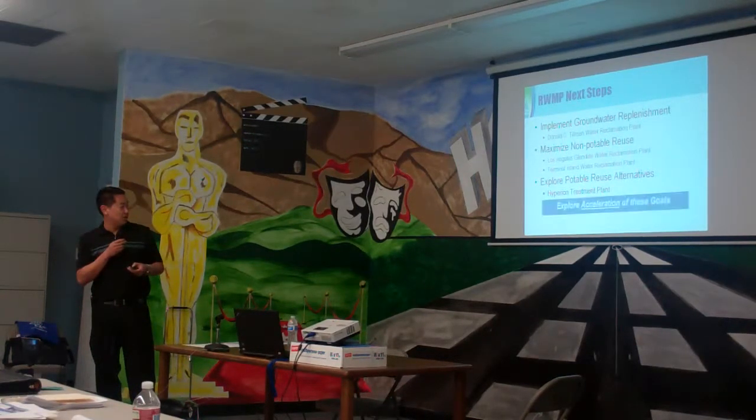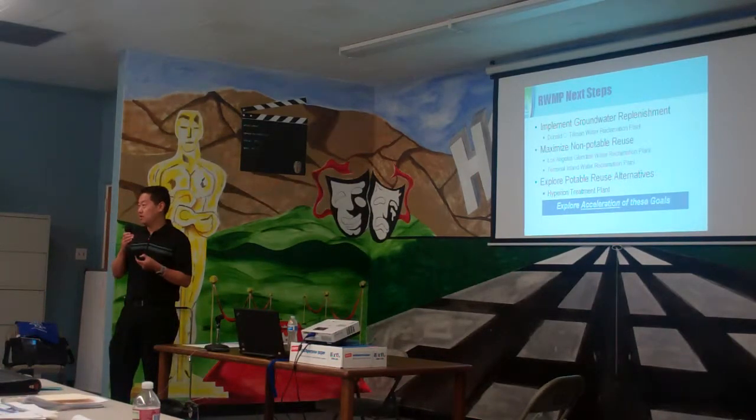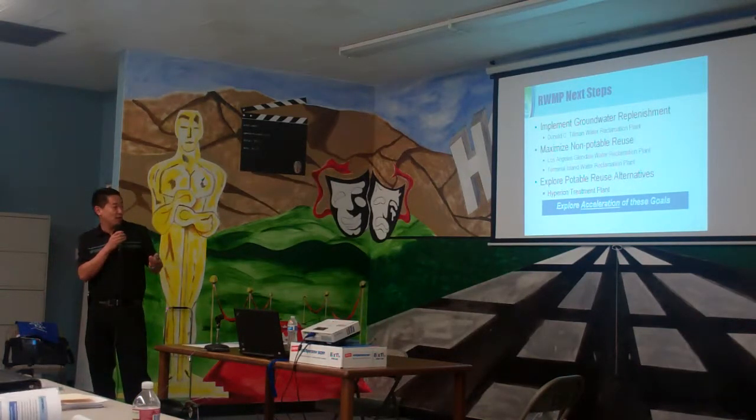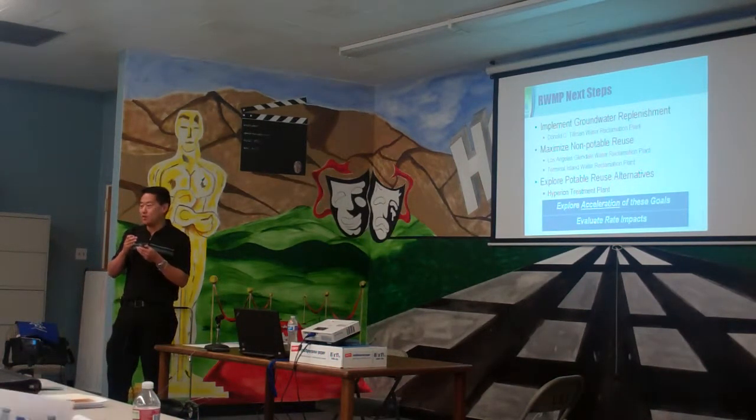So we also want to take a look at the acceleration of these goals. As our board has adopted the guiding principles document, we hope to figure out a way on how to accelerate this, but in a way that's going to evaluate the rate impacts on what it's really going to cost the average citizen to do this.